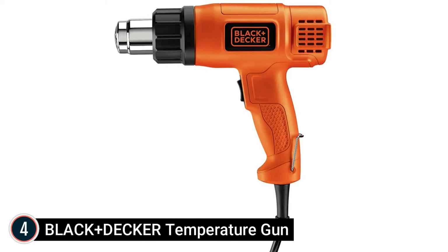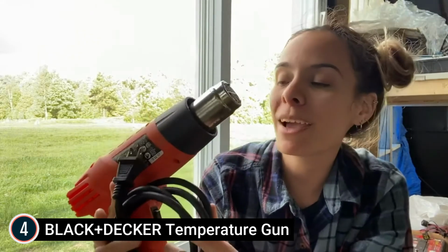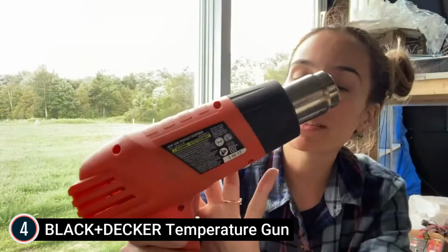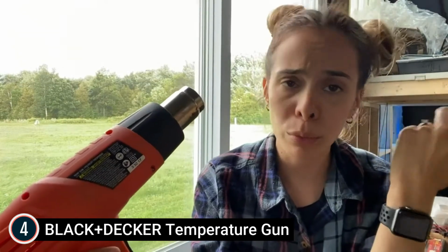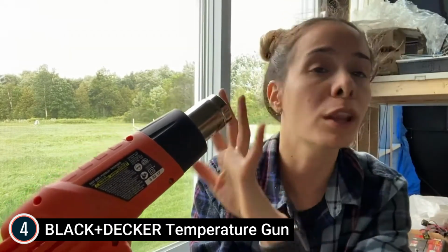Here is the item number 4, BLACK+DECKER Temperature Gun. Functional usage: 1350 watt warm weapon, works for a selection of applications, such as removing paint, loosening up rusted nuts, defrosting pipelines, and also much more. Dual temperature level settings change between 750 degrees Fahrenheit as well as 1000 degrees Fahrenheit temperature settings.